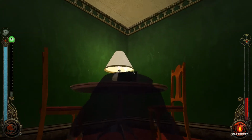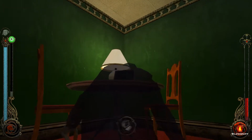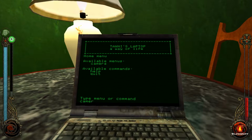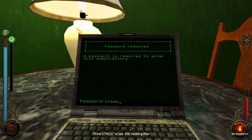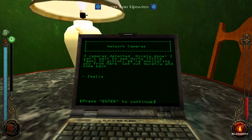We already have the password. Oops. God, why can't I type?